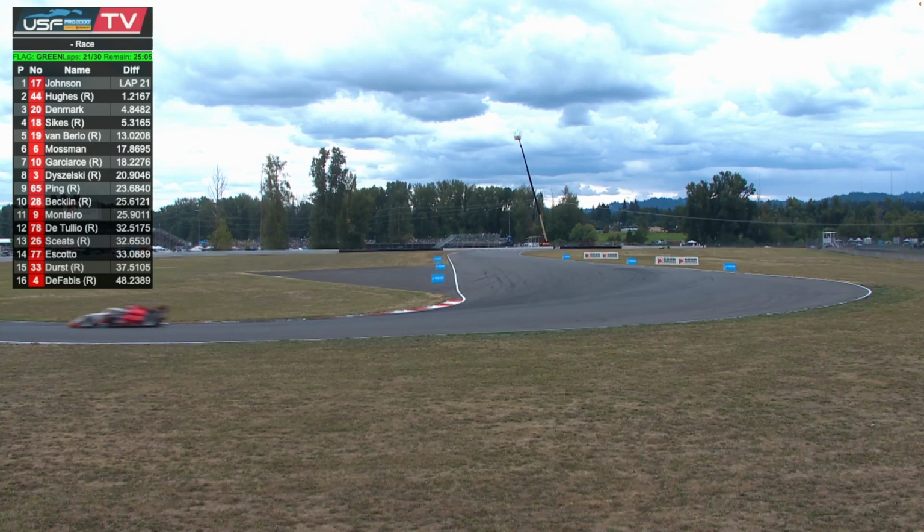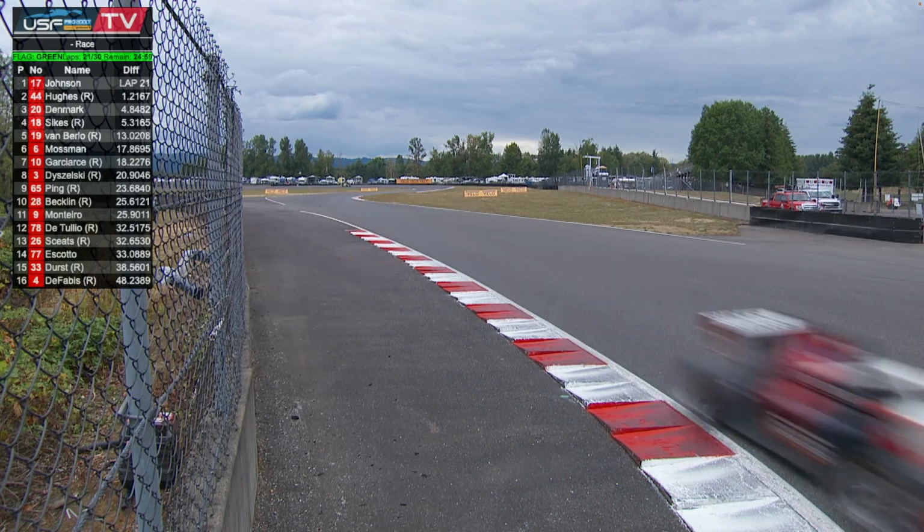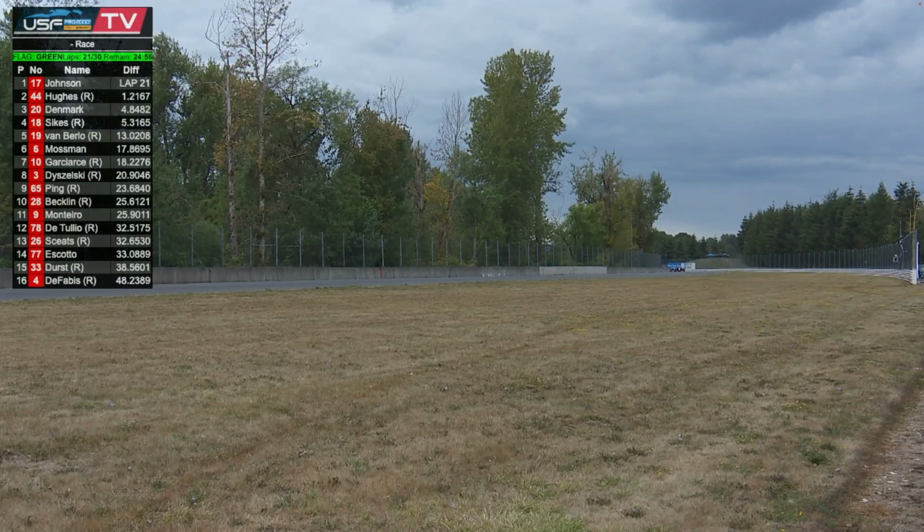There's that fight again for third. Jace Denmark holding P3. Simon Sykes in that 4th spot, pushing hard to get back up on the podium. He does have, I believe, as they run on the racetrack, P4 in the championship locked.